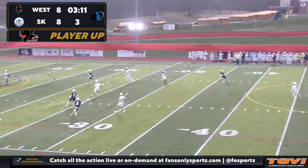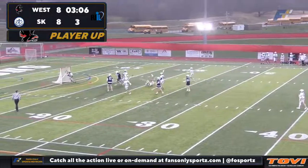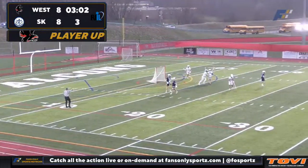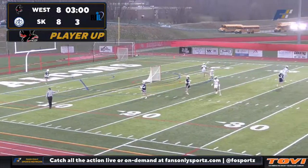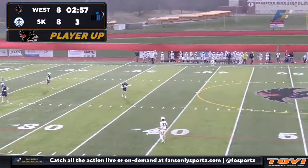Ball now in the air. It's going to be a big mistake, though. Driscoll takes the shot. His bounce shot will go way far up into the air. And Sam N, the goalie for the Falcons, is going to be the first one to chase that ball out of bounds as the Falcons now have the clear.